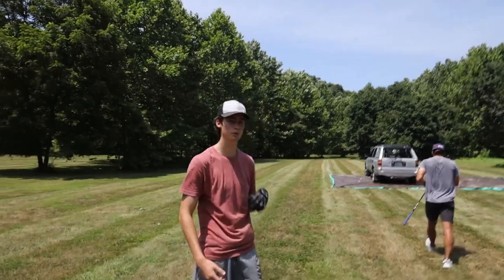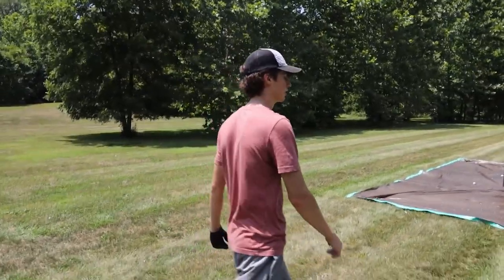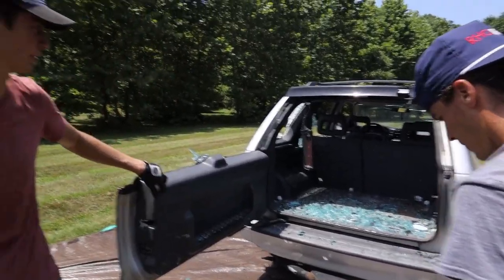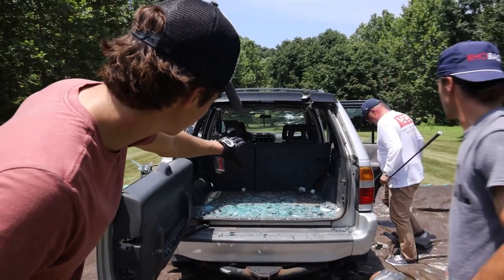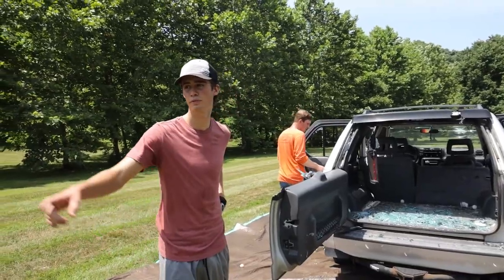All right. I don't know what number challenge this is, but we're on to another challenge. It's just gonna be Tig versus Twig. What we're gonna do here is open up this back trunk right here of his car. Can you open it? The challenge is gonna be a thread the needle challenge. We're both gonna go from the center mat. The first one to break the windshield from behind, first one to hit it wins $100. Same thing, $100 challenges. And we'll just go from this middle mat.